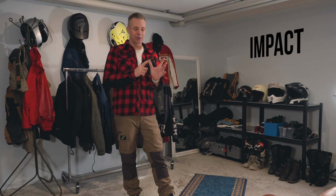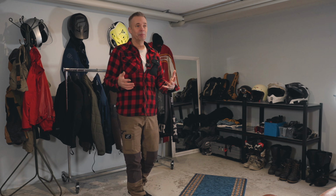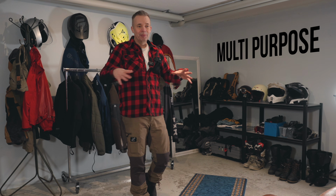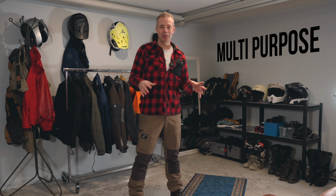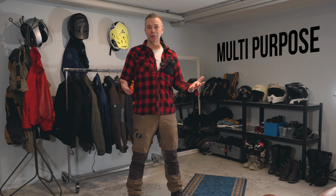Regardless, you want to stay protected from impact and accidents and stuff like that, of course, but also protected from the elements, weather, cold, warm, and all of that. And being an adventure rider, you also want to bring as little gear as possible. So if the outfit that you're having can be used off the bike also, that's a plus. So let's start talking about protection, because of course that's something we need to consider.